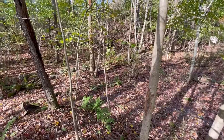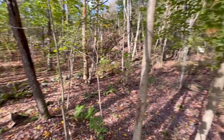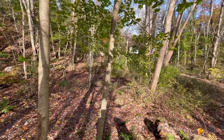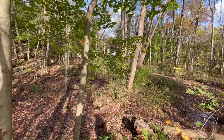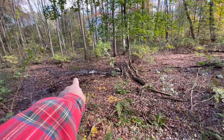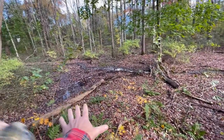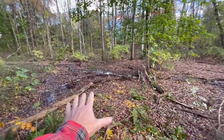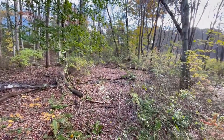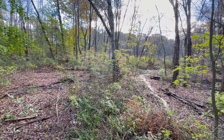All this along here is the old, that's our property line. And that's the old farm boundary back when this was a farm 100 plus years ago. All of the drainage you see going through, all of this was flooded out when we first moved in. So we've been working on the drainage and cutting and reworking existing channels to get everything to drain down so it's not so swampy.